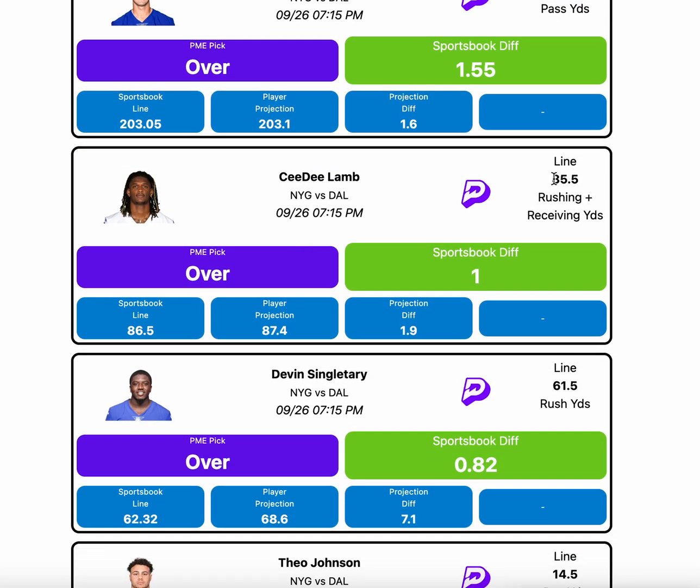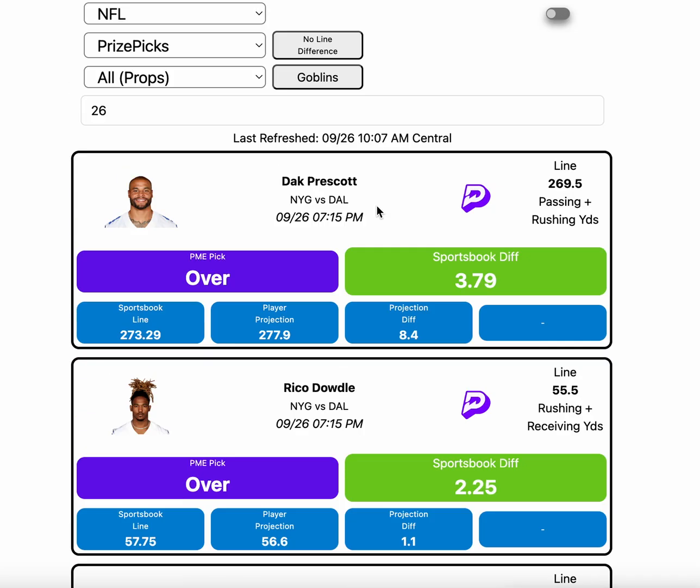CD Lamb over 85.5 rushing plus receiving at a 1 sportsbook differential. Our consensus books are at 86.5. Player projections at 87.4. So I like the over on CD Lamb rushing plus receiving as well.